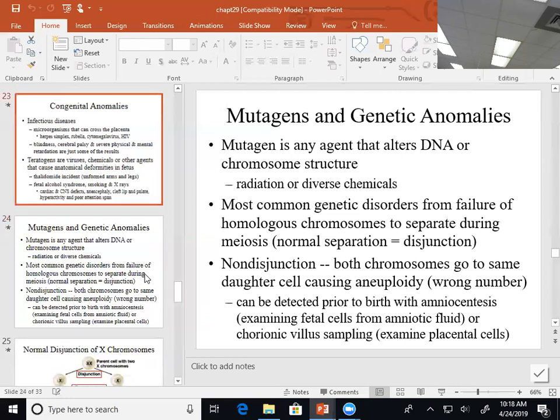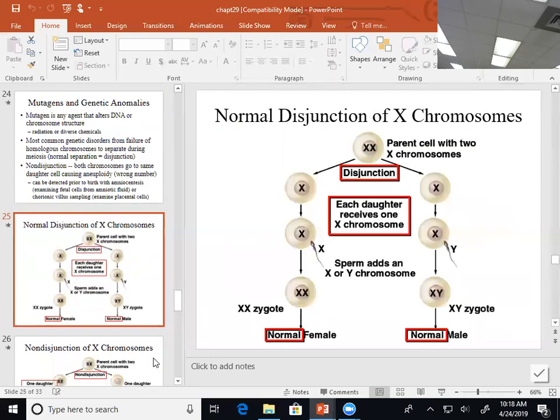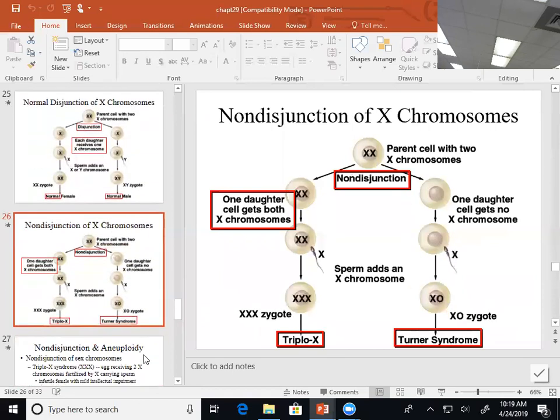Okay, so we talked about things that can be teratogenic. Teratogenic is anything that can harm the fetus, and we've already talked about some of those. This was covered in the karyotyping, but in a normal situation, you have a parent cell with a pair of chromosomes, and when gametes are formed, this is called normal disjunction. But in non-disjunction, you're going to have differing numbers of chromosomes, not 46, but in this case 45. We saw this with Turner syndrome, which has 45 chromosomes, because instead of having 2 X's, this individual only has 1 X.